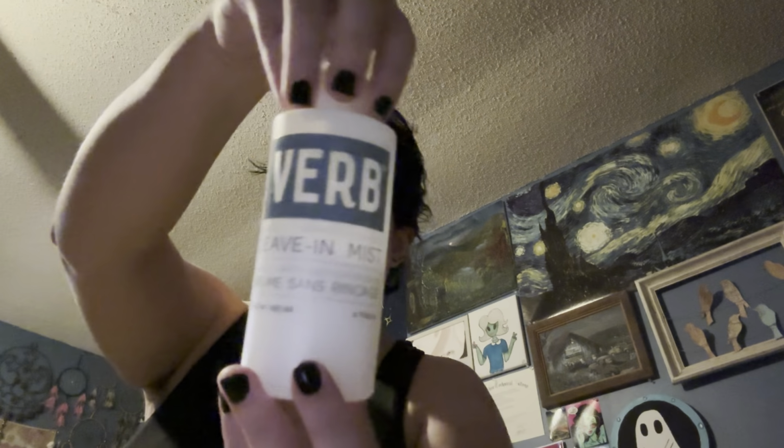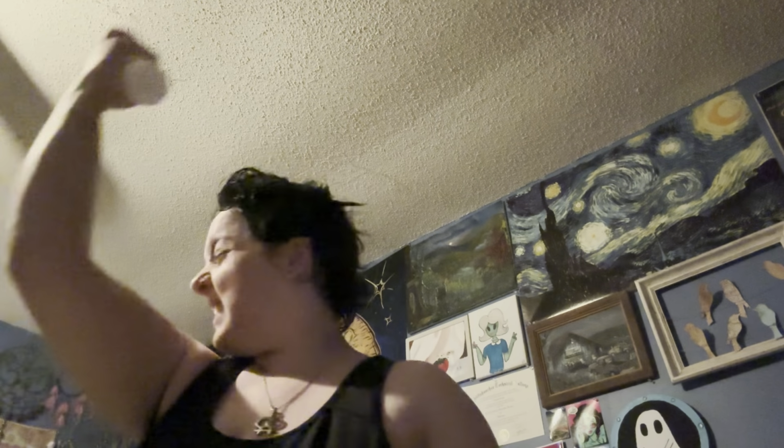Okay, we're out of the shower. Now I'm going to share my hair routine. I take the Verb leave-in mist, spray it in, then I brush that through. Then I take the Verb Ghost Oil, just work that in. We'll brush it in to make sure everything is getting coated.